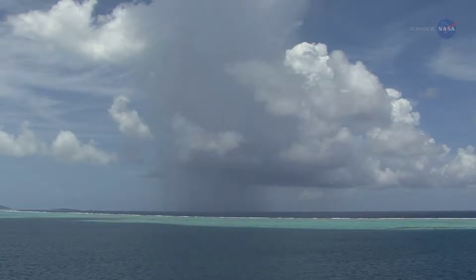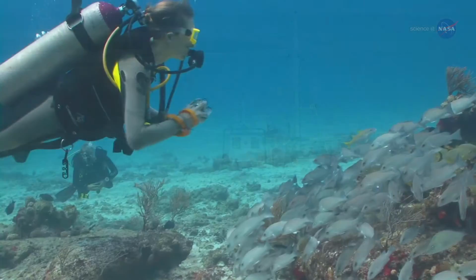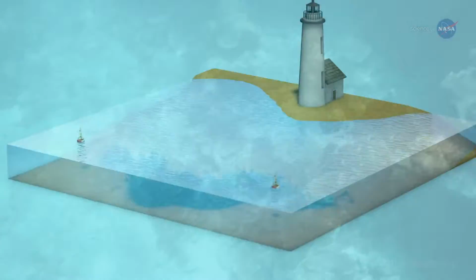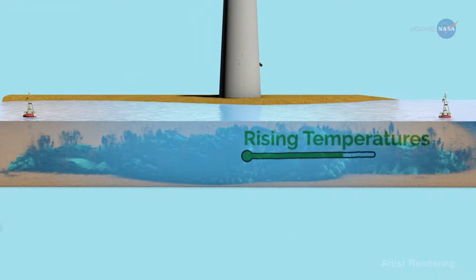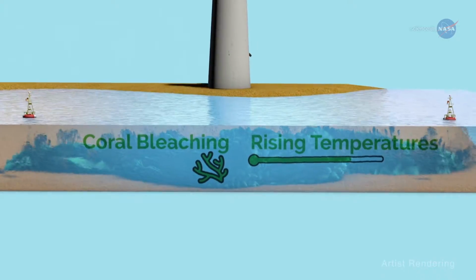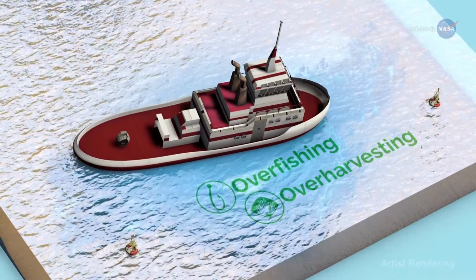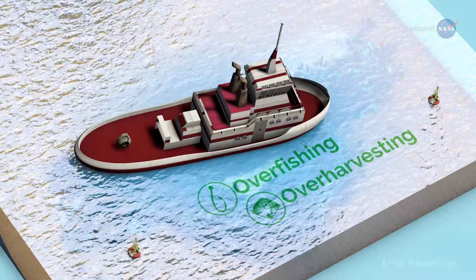Reefs protect shorelines from storms, provide food for millions of people, and create both jobs and revenue in the tourism industry. The bad news: reefs are in trouble. Rising water temperatures linked to climate change threaten the health and function of these fragile ecosystems, triggering events such as coral bleaching. Overfishing of key fish and invertebrate species and overharvesting of corals disrupt the natural systems, introducing invasive species and resulting in coral disease.